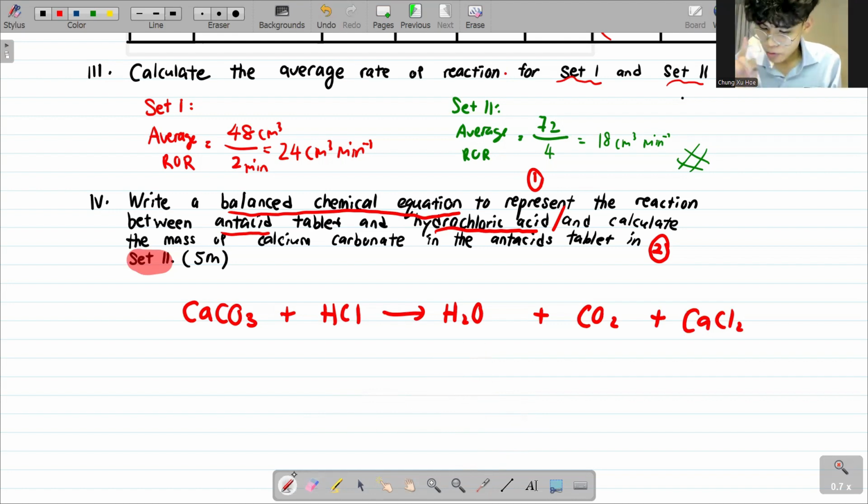Remember, they said balance. So what you are gonna do right now is balance it. Let's take a look here. We have Cl2 right over here. Do I have Cl2 here? No, I don't. So what I'm gonna do is put 2. Now I have 2 Cl2, and then do I have 2H here, 2H here?